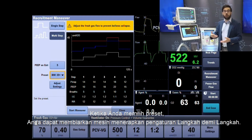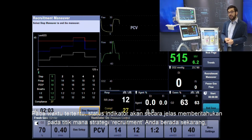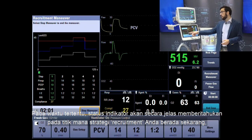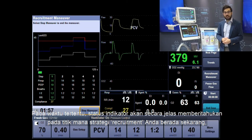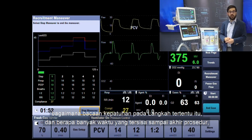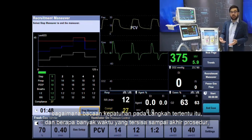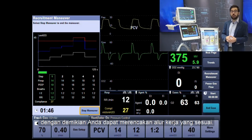Once you select your preset, you can let the machine apply settings step by step. At any given moment, a clear status indicator will tell you at which point of the recruitment strategy you are, what is the compliance reading at that particular step, and how much time there is left until the end of the procedure, so you can plan the workflow accordingly.